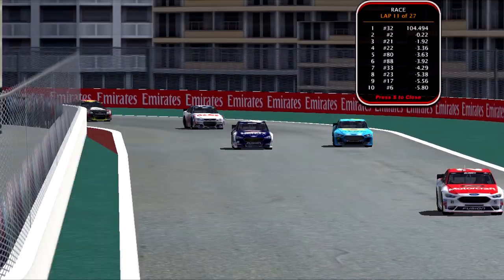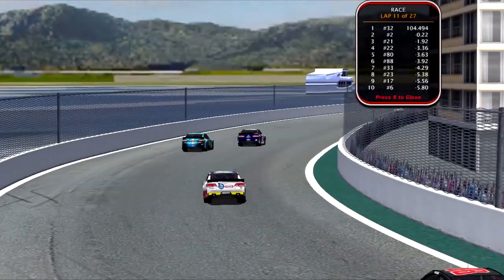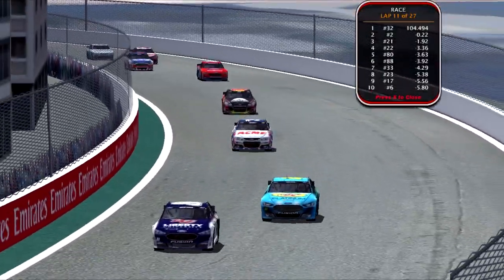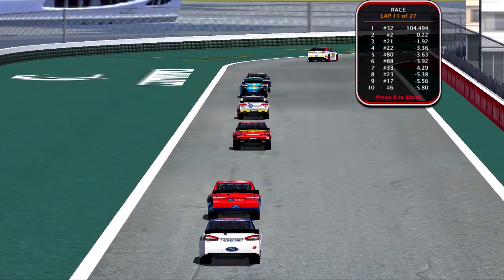Gardner trying to hold the outside line. Cole on the inside. Can't quite make it work there. And, well, Seth Cole gets the spot away from Johnny Gardner there. Luis Hernandez sitting in that 7th spot. Quiet run for him after contact with the 18 there. He's been rather quiet on the radio ever since that.